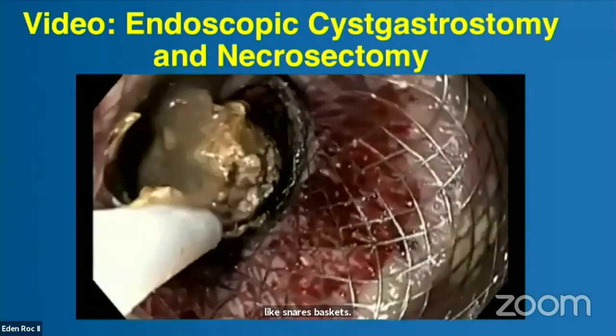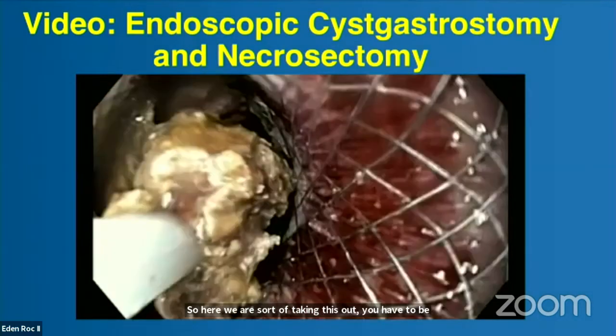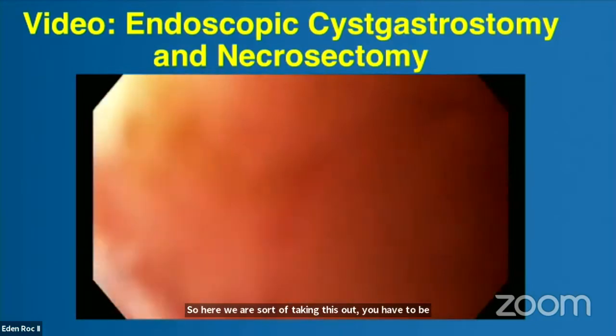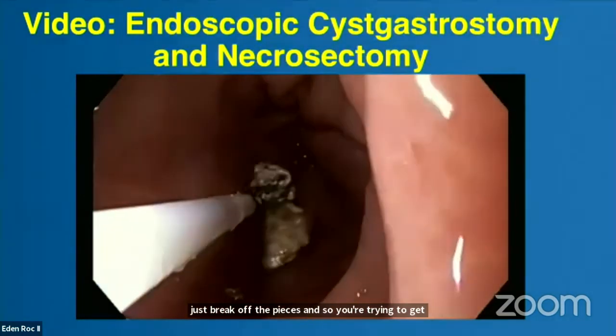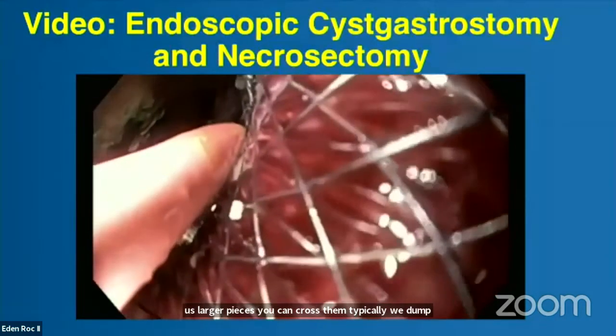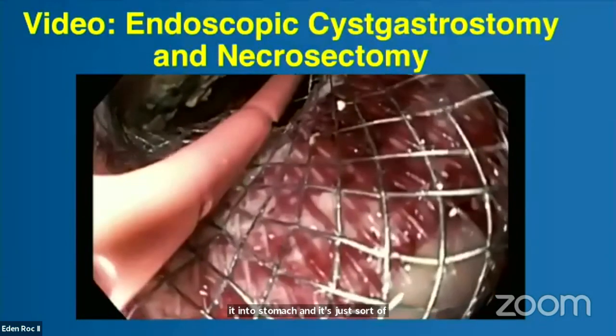So here we are sort of taking this out. You have to be careful about how tight you do this, otherwise you'll just break off the pieces. And so you're trying to get as large a piece as you can of this necrosum. Typically we dump it in the stomach, and it's just sort of tedious. These procedures can be sometimes several hours.